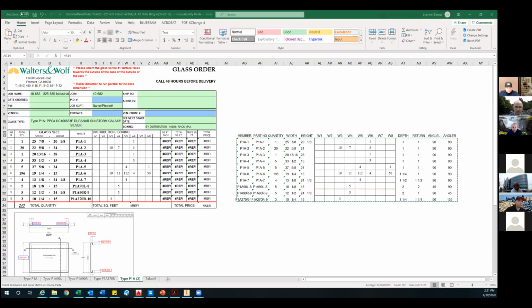Okay, so next on our list is Andrew will share how we create iParts for the soffit and the fab ticket.